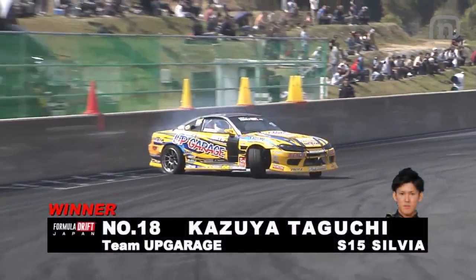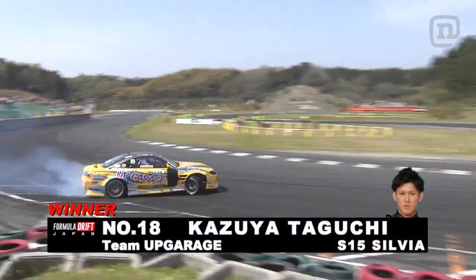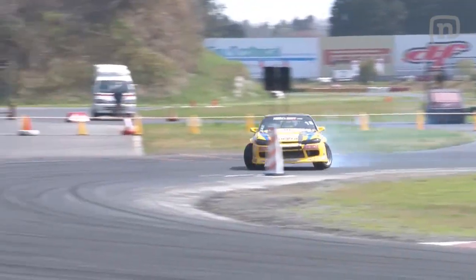Taguchi's bye run, of course. The cars do need to complete one bye run to prove that their car is functional.